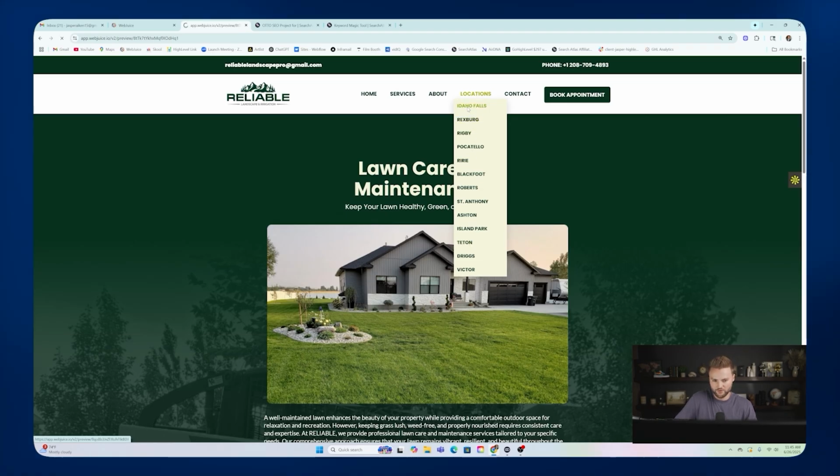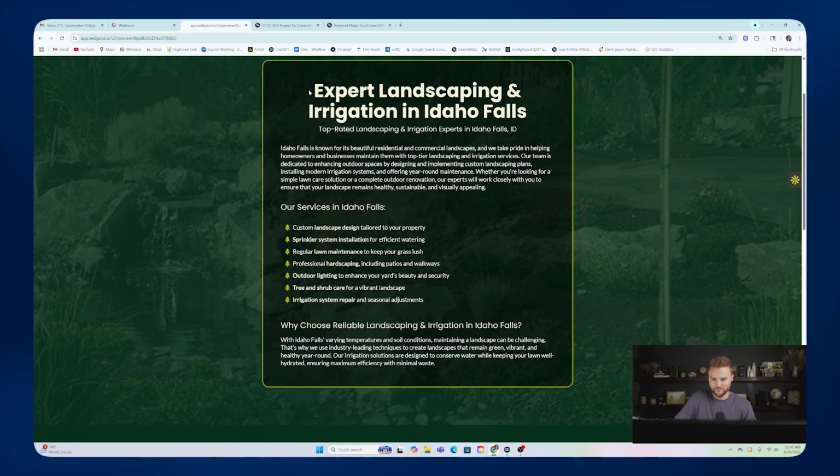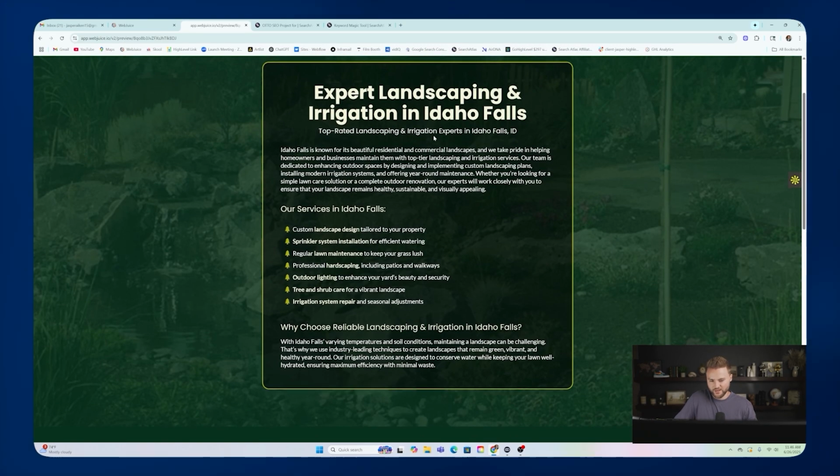We do Idaho Falls would be the first one. These are all local places in Idaho Falls, or in Idaho where I live. But basically we're just including our keyword Idaho Falls. In this case, now our keywords are based off locations because we want to be able to rank in a specific local area. And so we want to tell Google where we're at and where we're based. This page is expert landscaping and irrigation in Idaho Falls. So anyway, just a quick page dedicated to Idaho Falls.